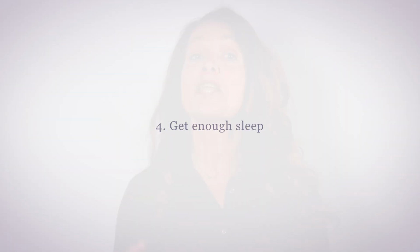Number 4, get enough sleep. When you get an adequate amount of sleep, which is usually 7 to 9 hours for adults, you have optimal immune function and optimal metabolism. Supporting your hypothalamus nutraceutically with Genesis Gold will help you get deeper sleep.